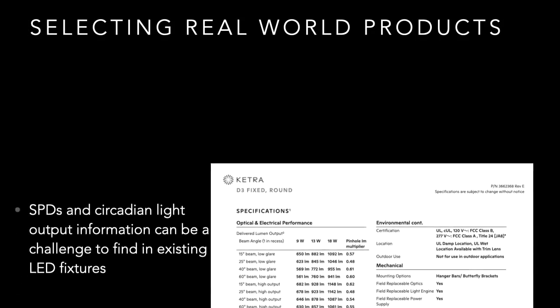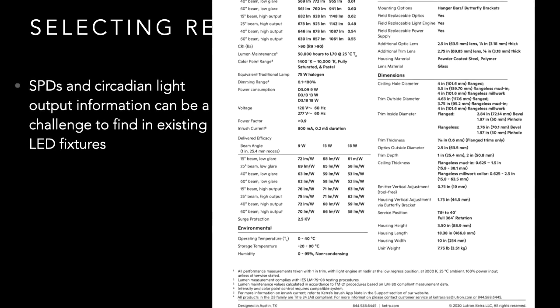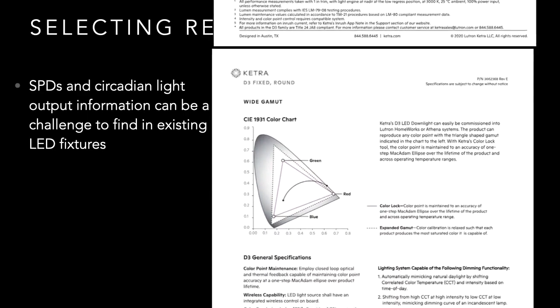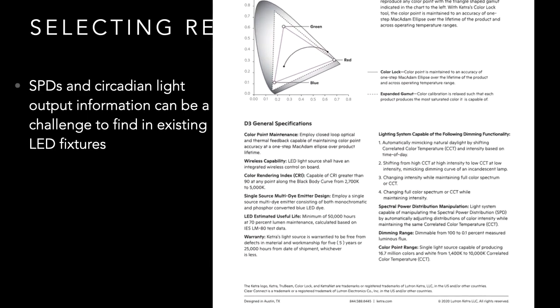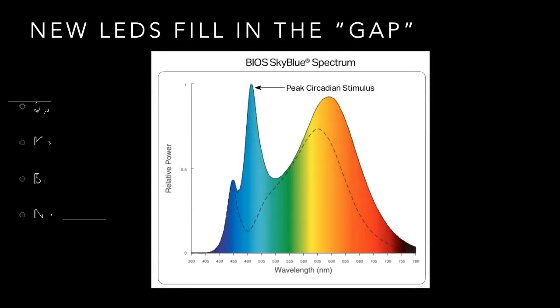Obtaining spectral power density data, much less melanopic index numbers, on traditional LED fixtures can be challenging, since that information is typically not part of typical data sheets, and manufacturers are reluctant to provide it. But this situation is rapidly changing. Several manufacturers have created new LED chips with LED semiconductor materials that output a lot more blue light in the gap region around 480 nanometers.